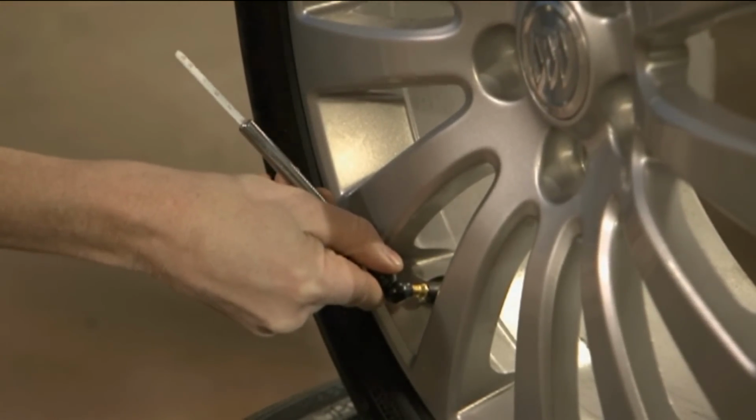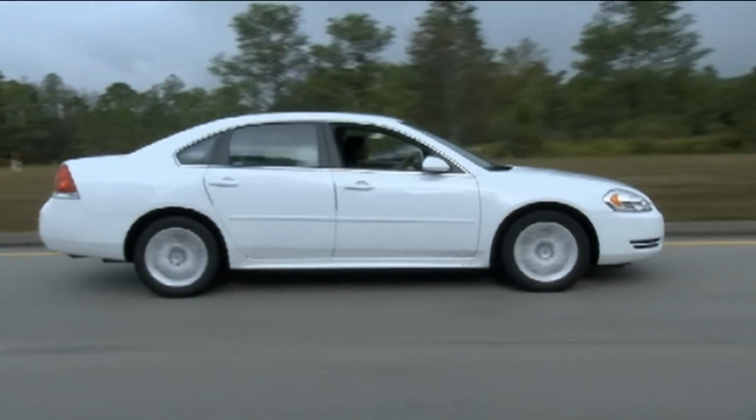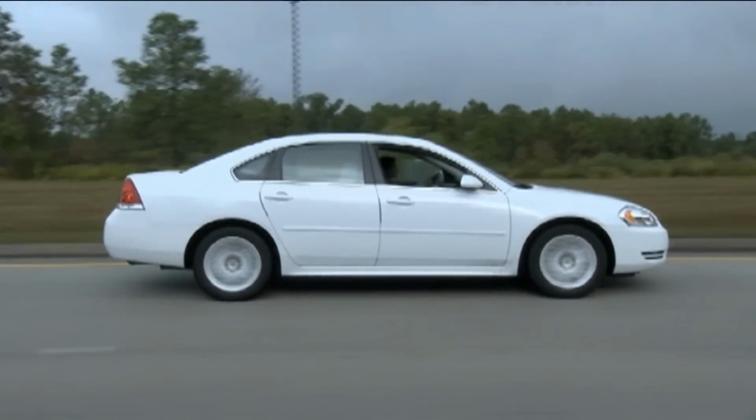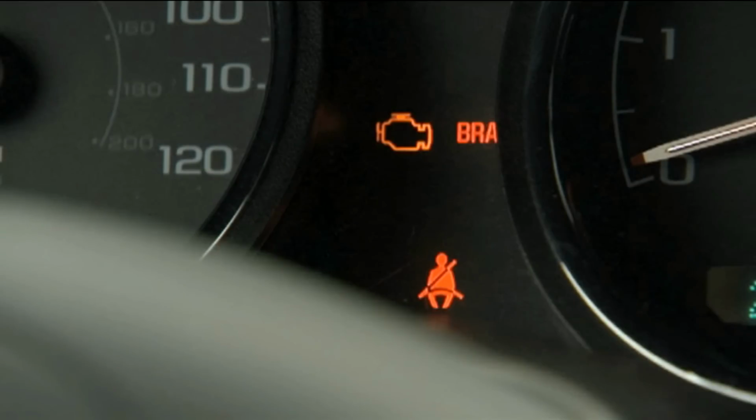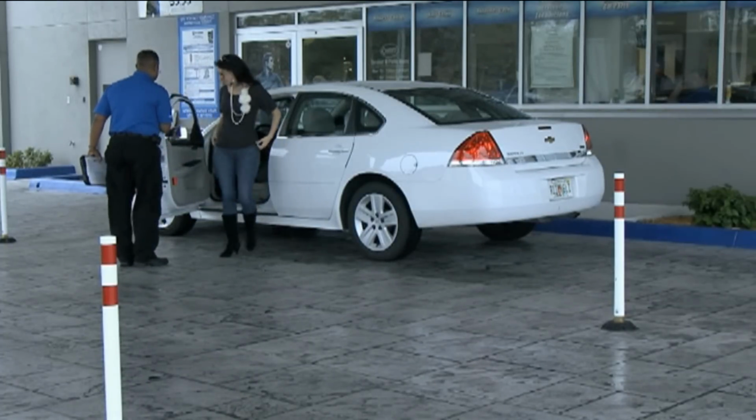Check your tire pressure regularly. It can decrease the amount of gas you use, and keeping the right pressure can directly save you money at the gas pump. Now, if that check engine light comes on, that's your warning the car needs help and attention. It's time to take it to an automotive shop.